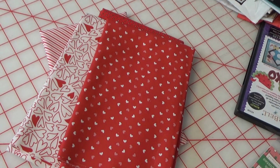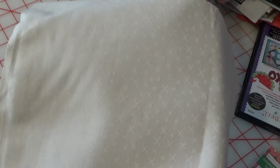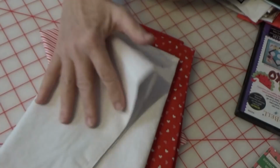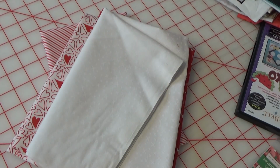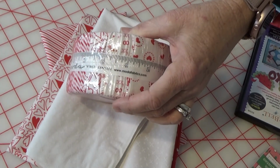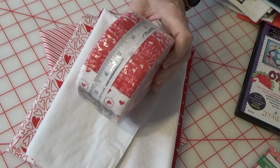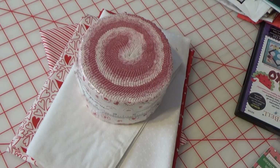And then I got some white on white, and I don't know if you can see it, it's got little X's. Can you see those? White on white, the little X's for kisses. I thought that was cute. Oh, and I also picked up this jelly roll. This is Holiday Love Jelly Roll, and it's adorable. I'm not going to use that in this topper.